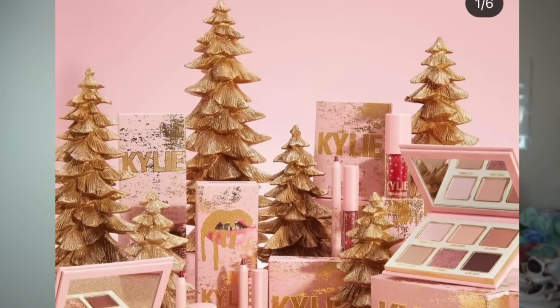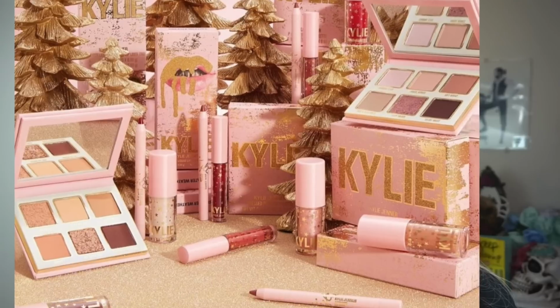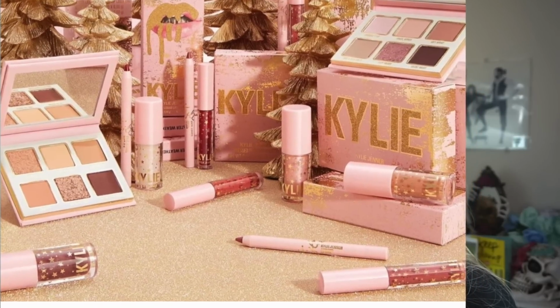More Kylie stuff, Kylie Cosmetics, limited edition holiday stuff. Year after year after year. Again, the pink theme, pretty basic. It'll appeal to Kylie fans. I really think that's all she cares about at this time, because she's got such a dedicated built-in support system that she doesn't really have to try hard anymore.